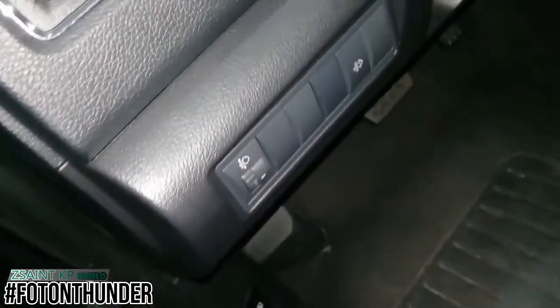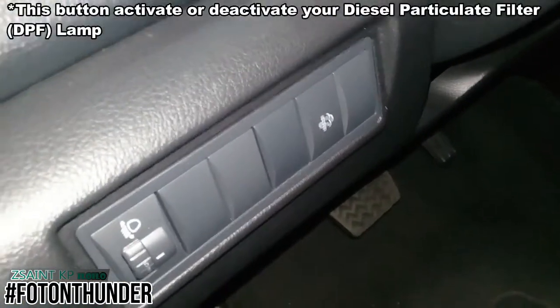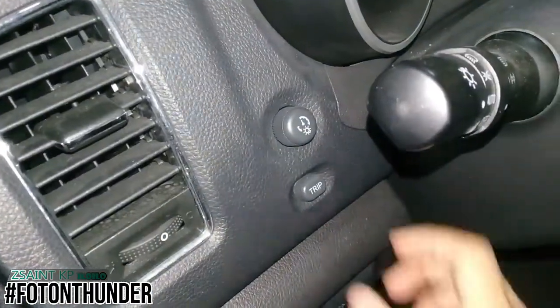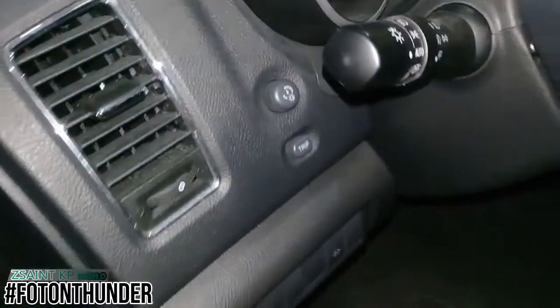tweeter, headlight adjuster lever, your interior brightness adjuster lever. Here's the button to set your trip computer.